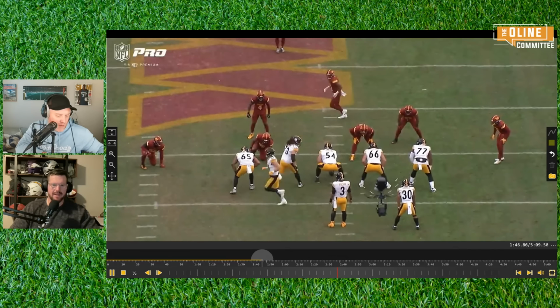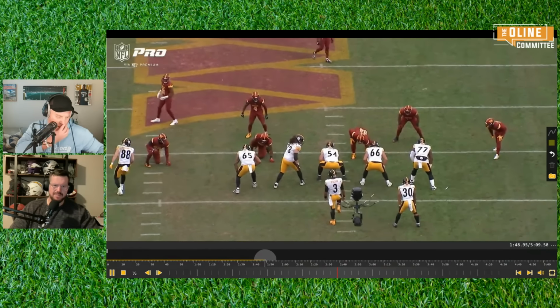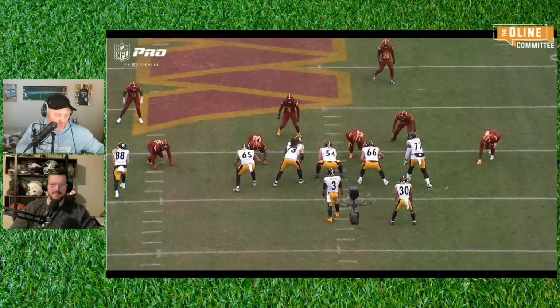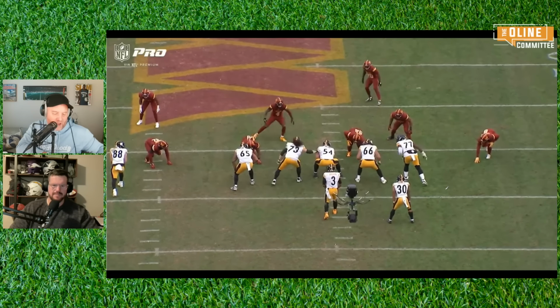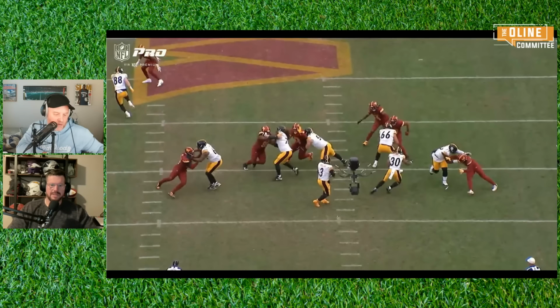Watch Warren here, the back. Right, so they've got it all locked up. Everyone's communicating. Everyone's pointing out where they need to go. Ordinarily, to make the math work, the back would have to stay in and pick somebody up, right? Because there's only 5 guys here. So right here, McCormick takes the first one. So it's a cross dog over here.